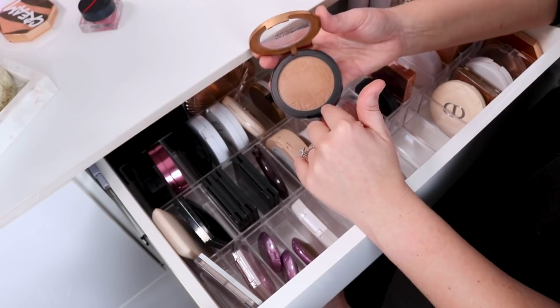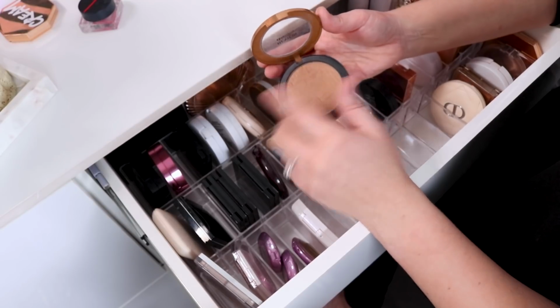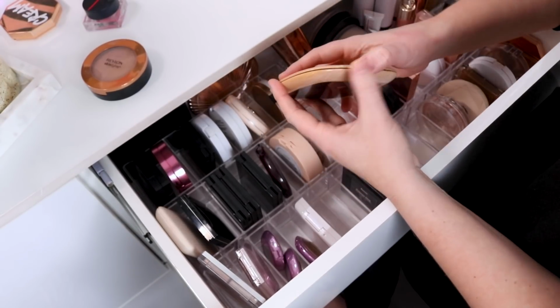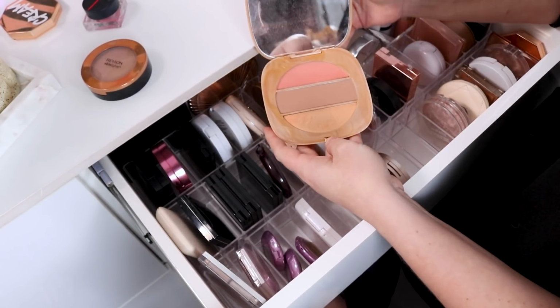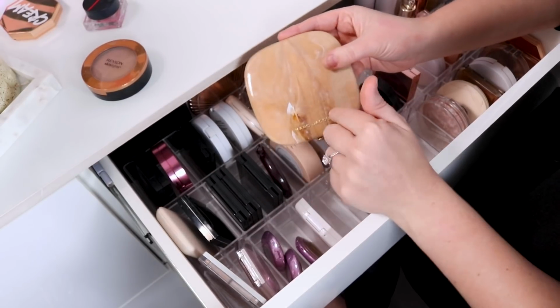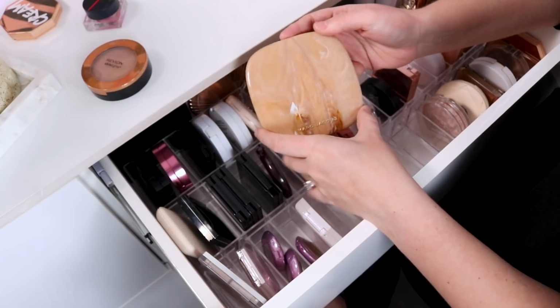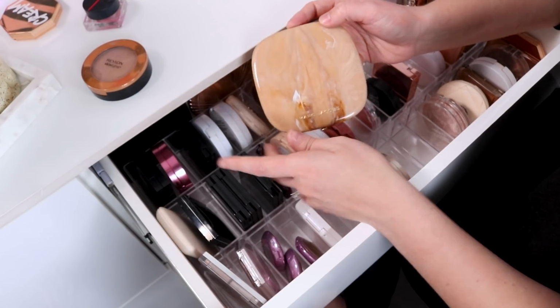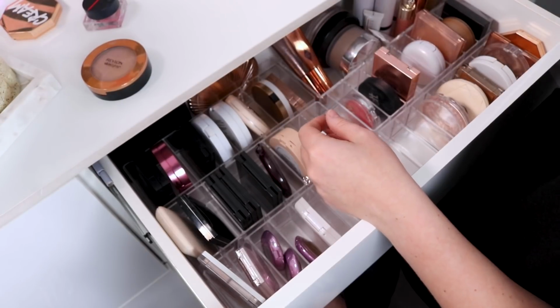I think I'm going to get rid of this one. I really don't use it a whole lot, if I'm honest. This is just going to go in my sentimental drawer because I know it's stupid, but I bought this thinking it was going to break me out. The products in here are actually not that bad. It's just I bought this for the packaging. I just love the packaging so much. It's probably my favorite piece of makeup I own packaging-wise, truly. So I'm going to put that in the sentimental drawer.